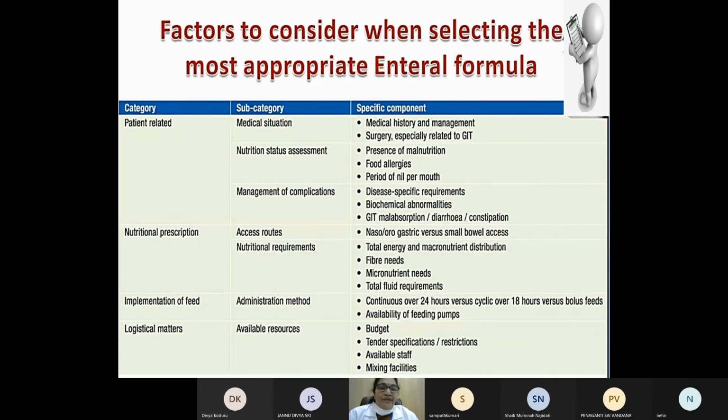And implementation of feed, administration method, continuous over 24 hours versus cyclic over 18 hours, and availability of feeding pumps, and logistical matters, available resources, budget, tender specifications, available staff, mixing facilities. All these things must be considered while selecting the appropriate enteral formula.